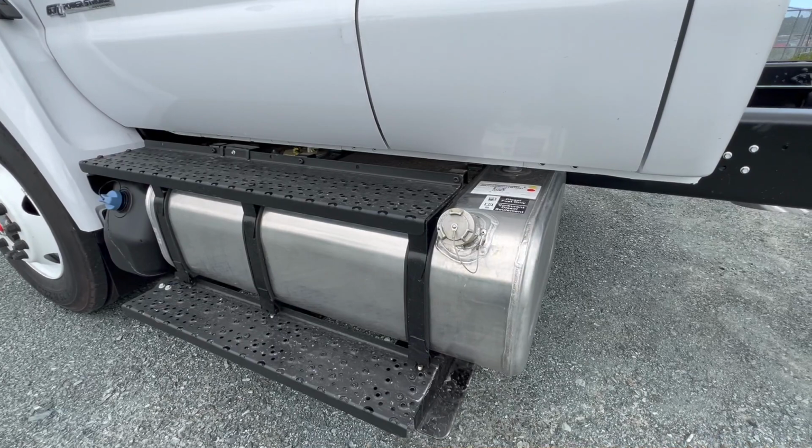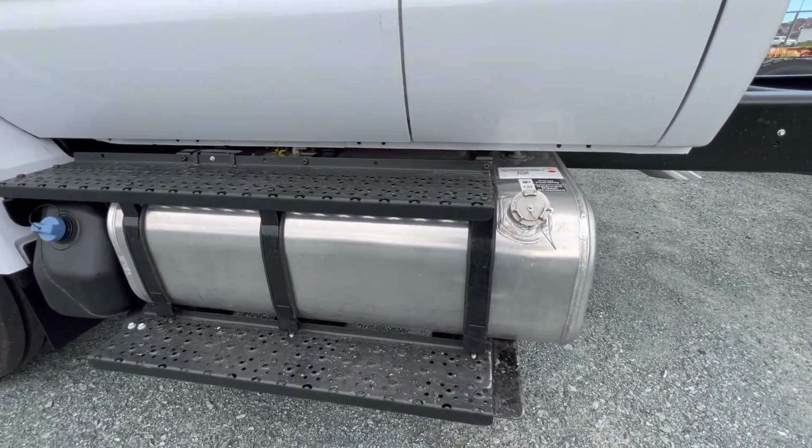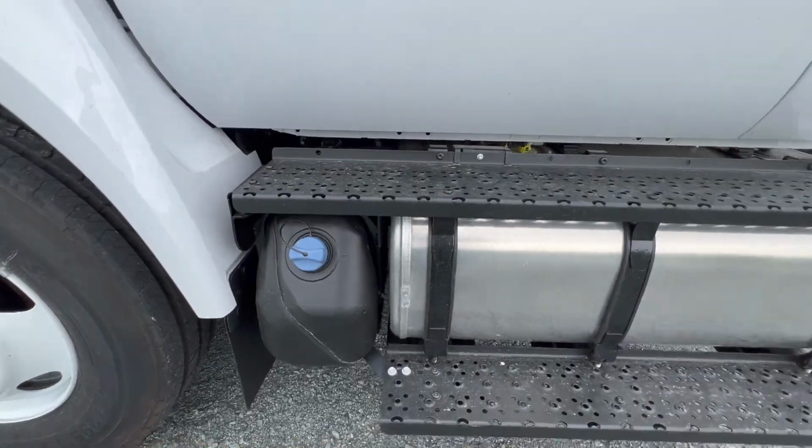Now this specific F-750 is fitted with a larger 65-gallon diesel fuel tank. You can also get the standard 50-gallon tank. We also have the diesel exhaust fluid tank right there as well.